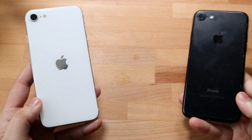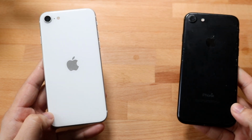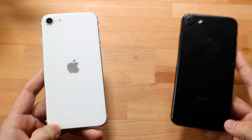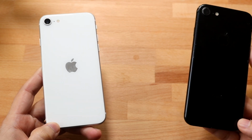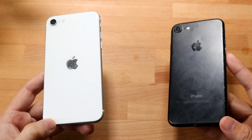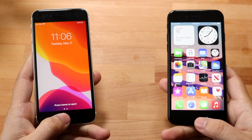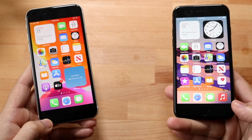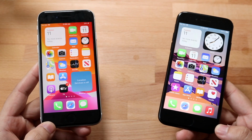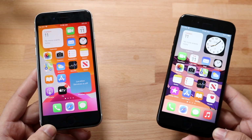Now on the back, glass back on the iPhone SE 2, standard aluminum back on the iPhone 7, single camera setups up top. No, there is wireless charging on the iPhone SE 2. There is no wireless charging on the iPhone 7, so keep that in mind. Other than that, though, they kind of are the same type of phone. They have the same functionalities. Nothing super crazy that's in one phone besides the other. Besides the wireless charging. Other than that, they both kind of function the same, which is a really good advantage for both of these devices. So in terms of the outside, that pretty much covers it up.